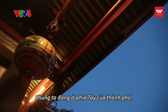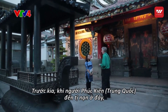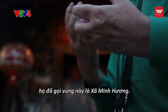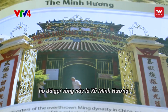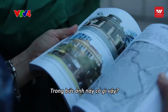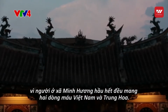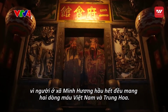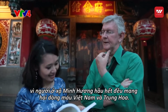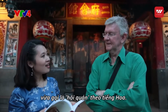So we're now on the west side of the city, but before the Fujianese people came here, on the other side, the original founders settled in what they called the Minh Huong, and this was on the east side of the city. You have it here in the picture. It's sometimes called a Dinh because the Minh Huong were half Vietnamese and half Chinese because they intermarried with the local community. So it's half a Hoi Quan and half a Dinh, half Chinese, half Vietnamese.